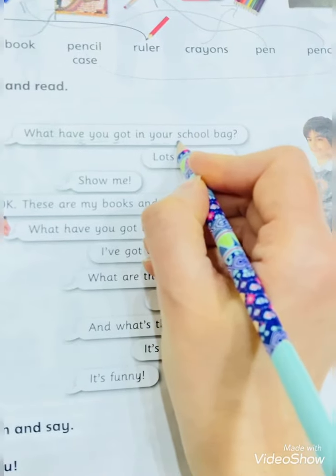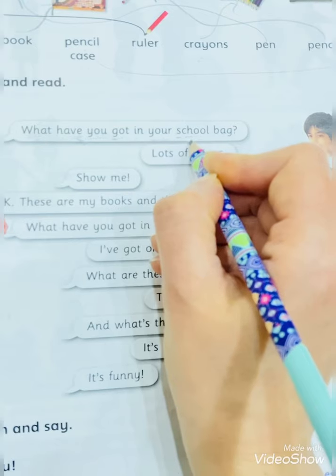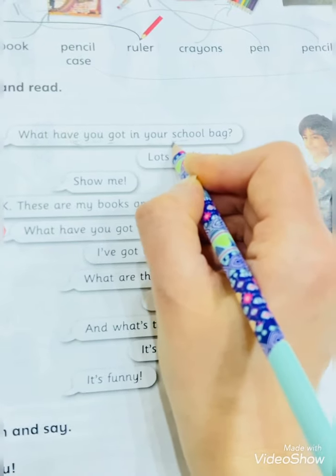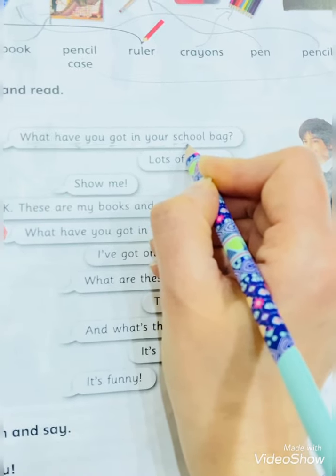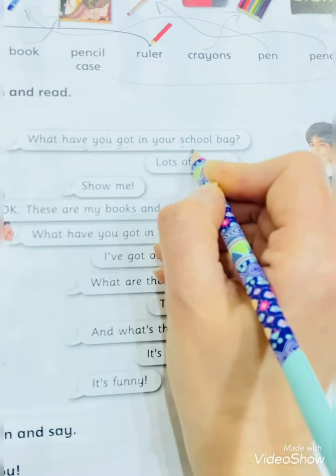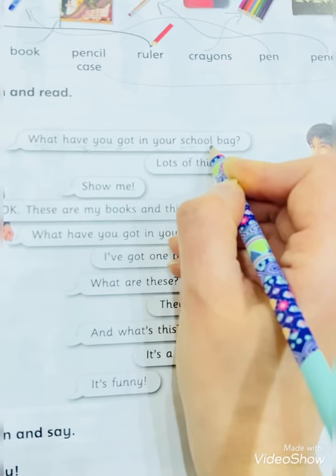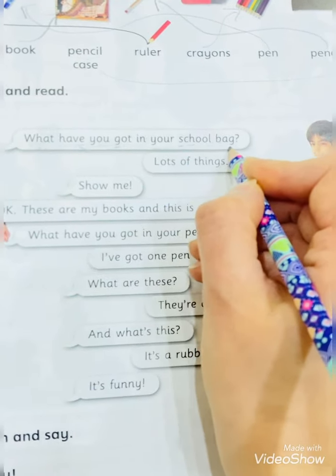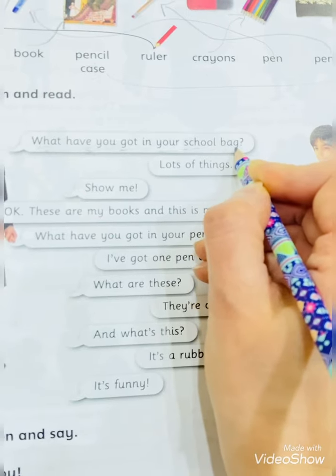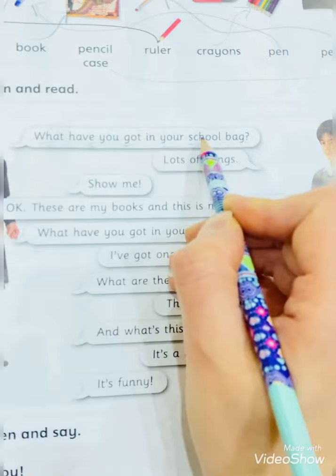School, here we have the letter S, which we pronounce as S, and we have the letters CH, and this time we pronounce them as K. We say S, K, U, school. Okay? So S is pronounced as S, and CH this time we pronounce as K, but other times we pronounce CH as Ch. So we have S, K, U, school, okay? And we have the word bag, B-A-G, and we pronounce G as G, so we say bag. So it will be, what have you got in your school bag?